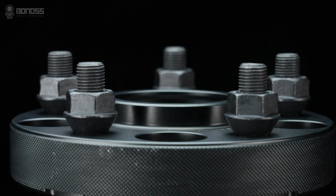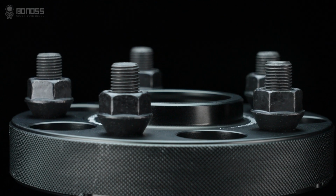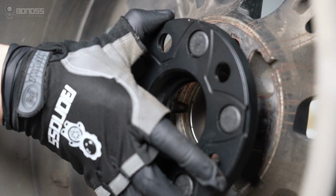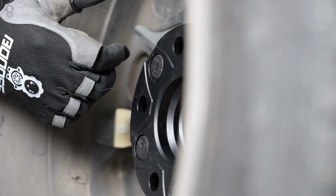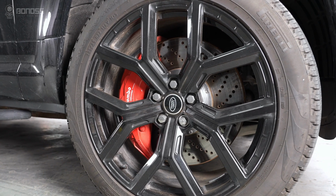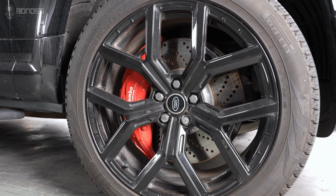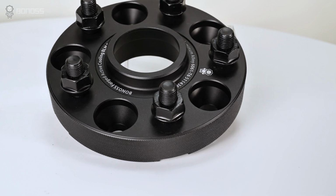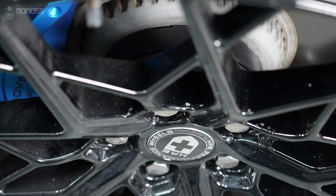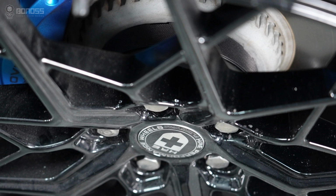Generally, hub-centric wheel spacers are designed with a hub-centric ring in the center that fits perfectly on the hub assembly and the wheels. This way, the wheels are centered by the hub connection, and the lug nuts can hold them flush against the mounting plate. These wheel spacers allow the wheel to support the vehicle weight better and fill the gap for a tighter fit, providing the minimum chance of vibration.